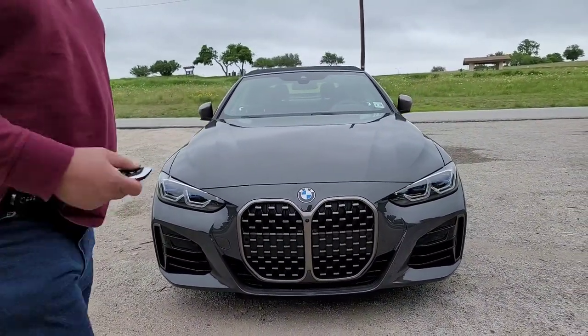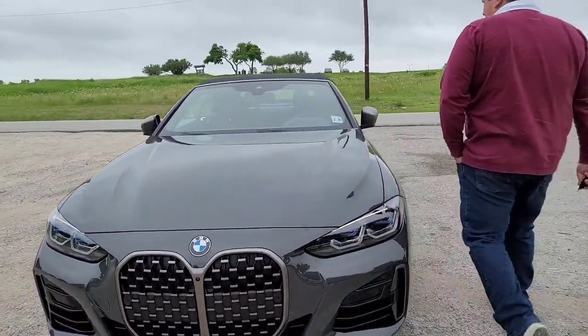So the other thing too is, I never popped the hood, so let's pop the hood and see what it looks like.